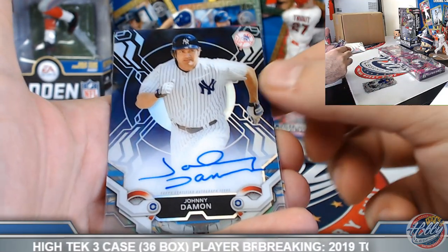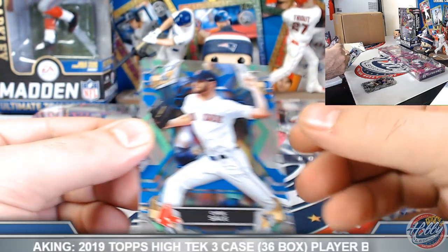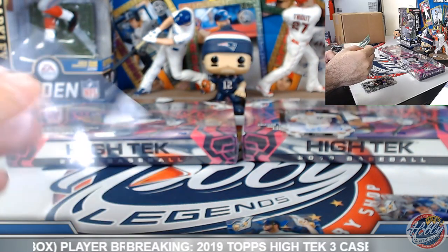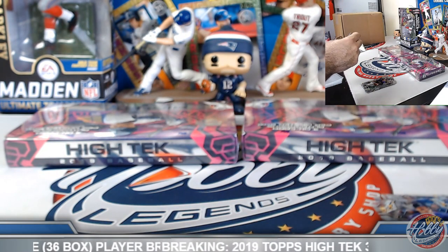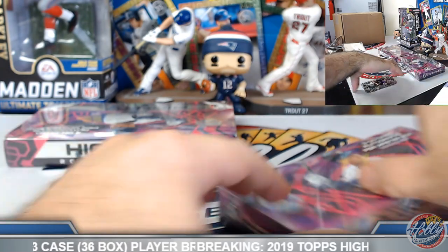Little Johnny Damon. Wow, we got a lot of Yankees autos in this one. This would be an excellent team break one. Congrats on this one. Little Johnny Damon on the board. Chris Sale blue. Sandy Koufax green. A couple Koufax parallels now. 87 of 150 there. Congrats. Box number 11.